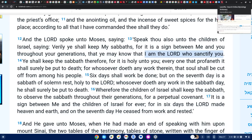You shall keep the ShaBat, therefore, for it is holy unto you, set apart ones. Everyone that profanes it shall surely be put to death. You can be put to death a lot of different ways. You know, it could be a physical death. It could be a soulful death. You know, it could be just not knowing who you are, right? Oh, it could be on paper, right? They call you black, right? Dead in the system, right?